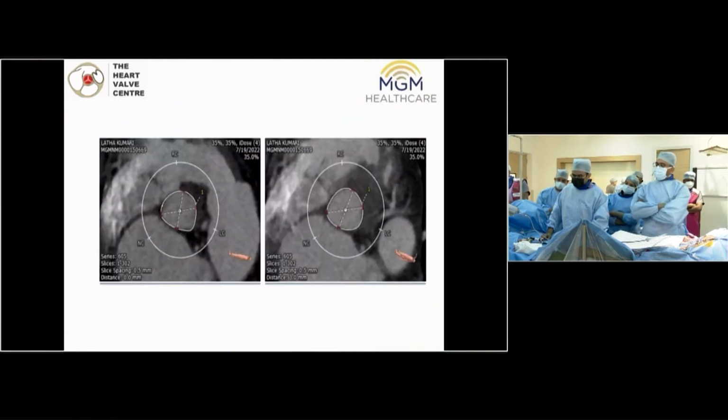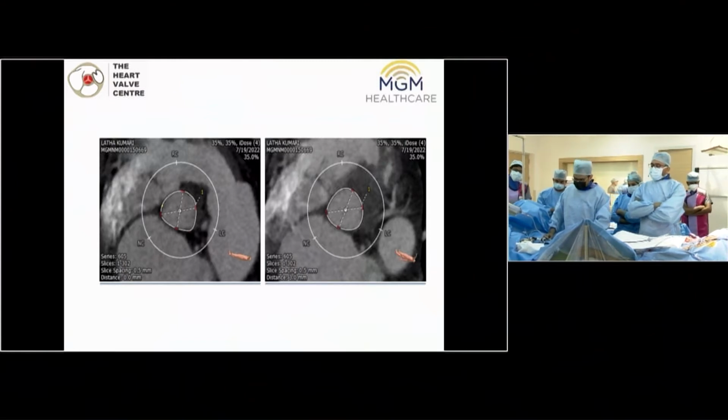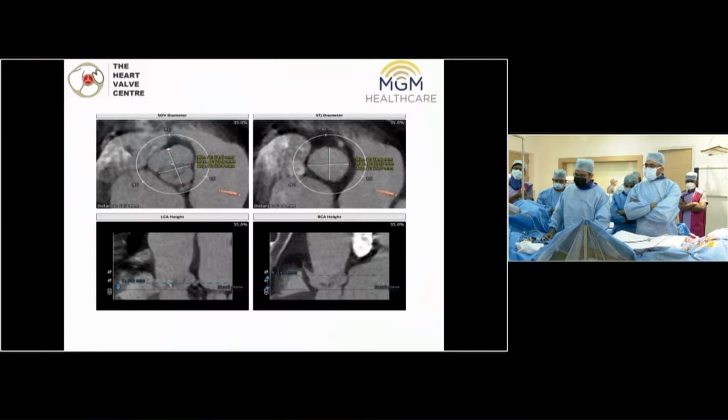Next, this is the CT analysis. You can see here, this showed a small annulus, with a mean diameter of 21. The sinus of Valsalva was wide, and here we could see a bicuspid type 1 with fusion of the left coronary and the non-coronary leaflets. Clearly 3 sinuses, so not a type 0, but type 1 with fusion.